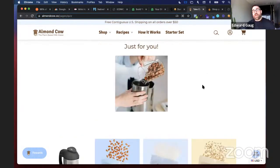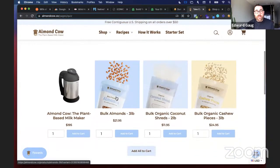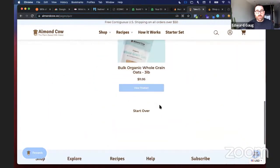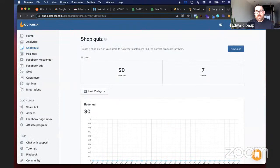Yep. Perfect. Okay, so this is the last example, but yeah, they have the whole system and all the ingredients that you would want right here. Really cool experience. And now they know that I'm an almond milk drinker and I'll get emails about different almond milk recipes. So what does this look like actually in person? How do you build this?